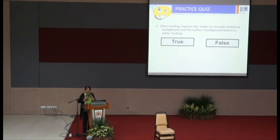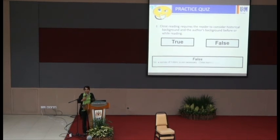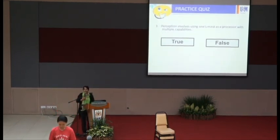Close reading requires the reader to consider historical background and the author's background before or while reading. Put up your hands. Good. This is a literature course, is it? She's from the School of Literacies. No. Okay, the next one.